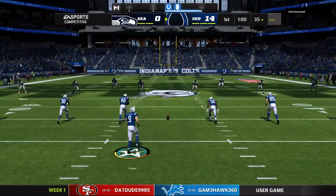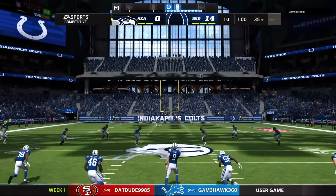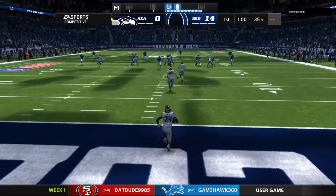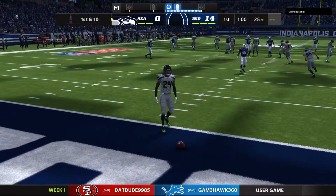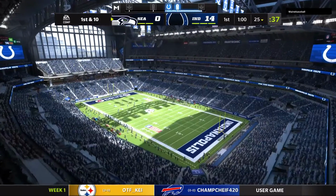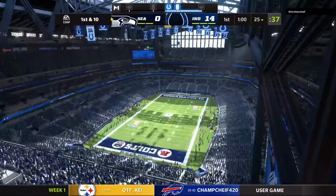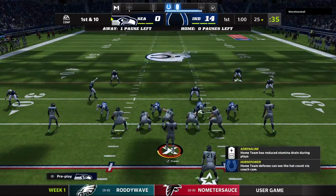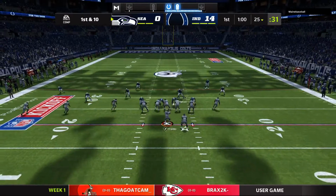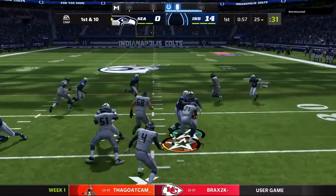Tucker now to kick it away following the touchdown. And Smith not going to bring it out, so it's a touchback. Coming to the line here to begin their next drive, the Seahawks offense. And following the interception, we'll see what they can put together on this drive.